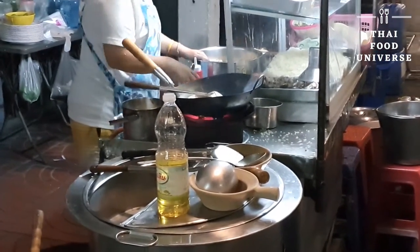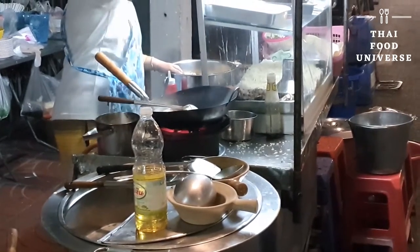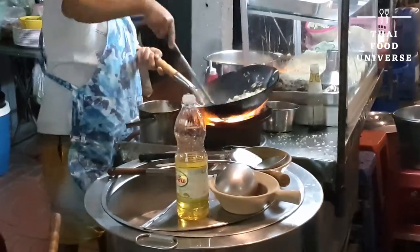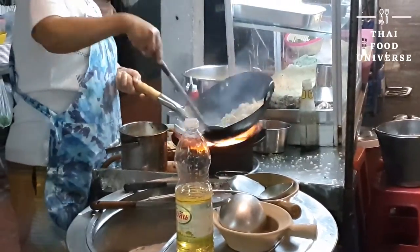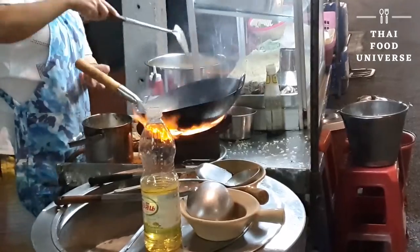Yangzhou Chao Fan is a fried rice from people in the city of Yangzhou. There are many rich people living there, therefore Yangzhou fried rice will add in shrimps, Chinese sausage, and cubed red pork. The red pork is boiled in water before stir-frying to take out some of the color. The rice won't get any red coloring from the red pork.